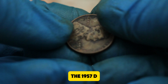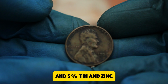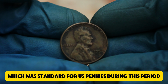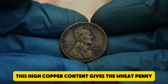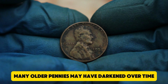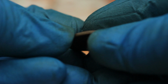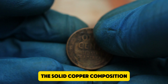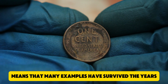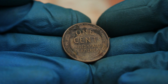The 1957 D wheat penny is made from a composition of 95% copper and 5% tin and zinc, which was standard for U.S. pennies during this period. This high copper content gives the wheat penny its distinctive reddish-brown color, although many older pennies may have darkened over time due to oxidation. The solid copper composition, along with the coin's durability, means that many examples have survived the years in good condition, even after significant circulation.